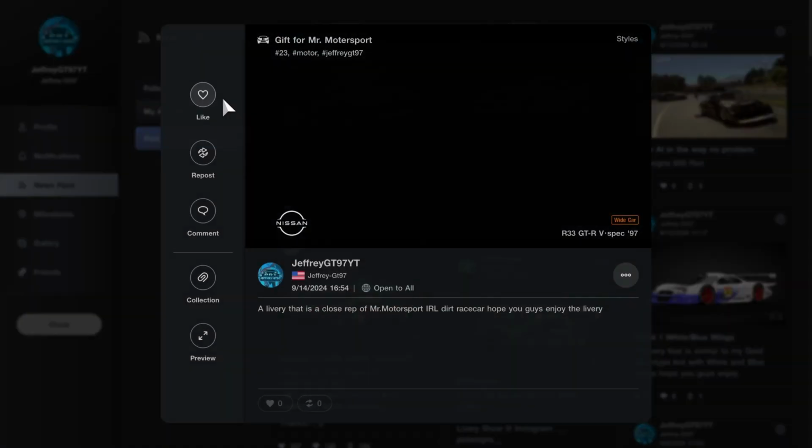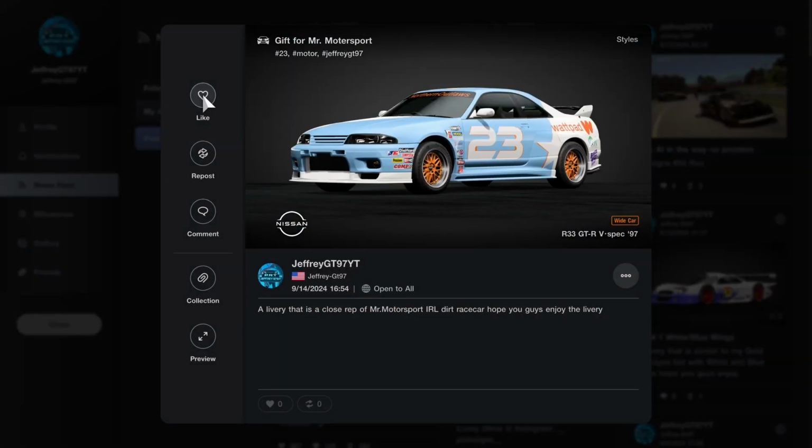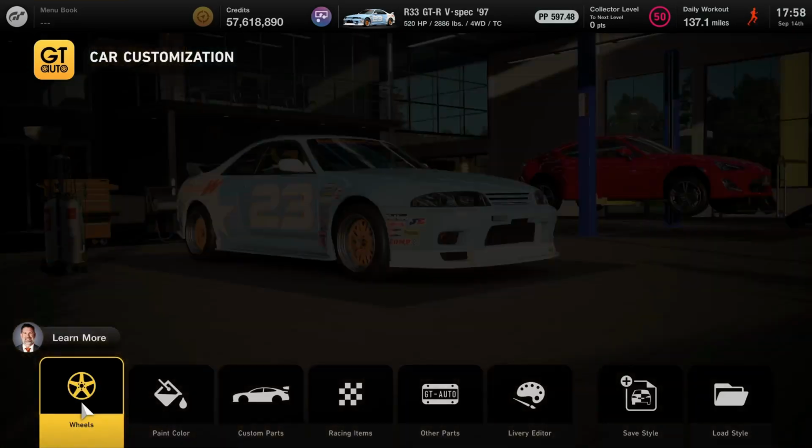But here's a pretty cool livery that I was able to make, and this particular livery is actually an IRL dirt race car that one of my friends in one of my racing leagues owns, or did own for a time. So it's pretty close. I think I probably should have gone more for a royal blue color, but I just like how it looks. I was able to add some custom decals, and it looks like something you'd see from the early 90s, like an Ocker series. So I really liked how it turned out. If you guys want to check out the livery, those are the main hashtags at the top of the screen.